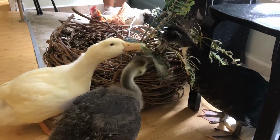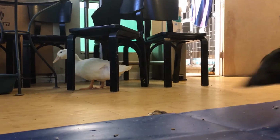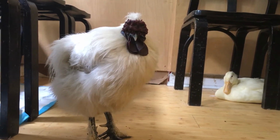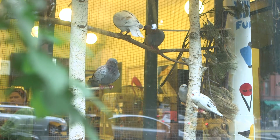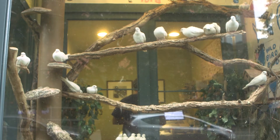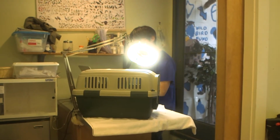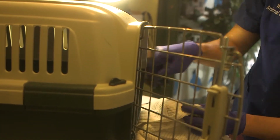The main thing people see when they come here is reception, but that's also the exercise yard for a lot of the domestic birds. But then we also have the pigeon window and the turtle window and the dove window, and they are all up for adoption. To the right is the exam room, and we have a little lab, and then we have the waterfowl room.